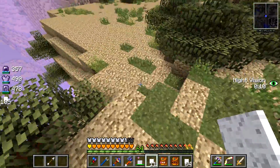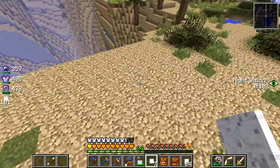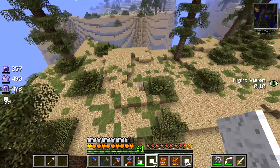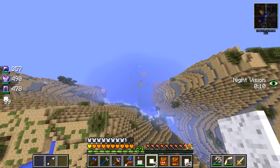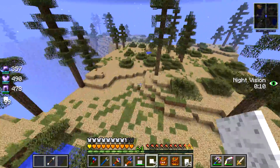I could tear that mountain down using some fillers or TNT. TNT probably. Wait, let me see. Okay. Yeah, that would work out good because then we would have an opening here. Wow, I'm actually feeling this already. I'm feeling it. I want to do this, I think.